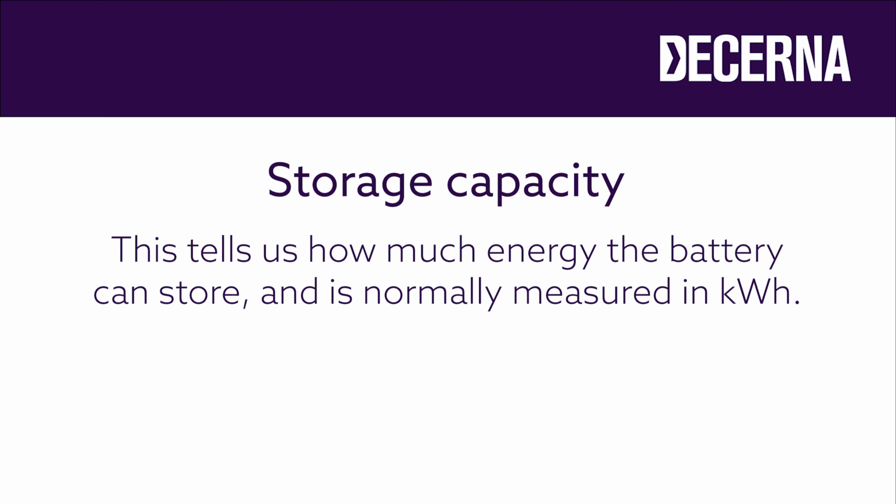The storage capacity. Manufacturers usually quote the storage capacity of their systems in kilowatt hours. For example, a commercial battery energy storage system might have a storage capacity of, say, 400 kilowatt hours.